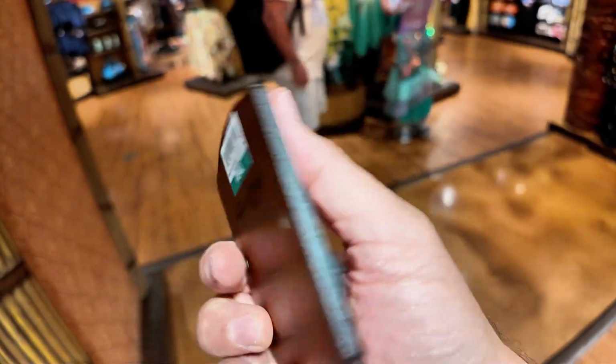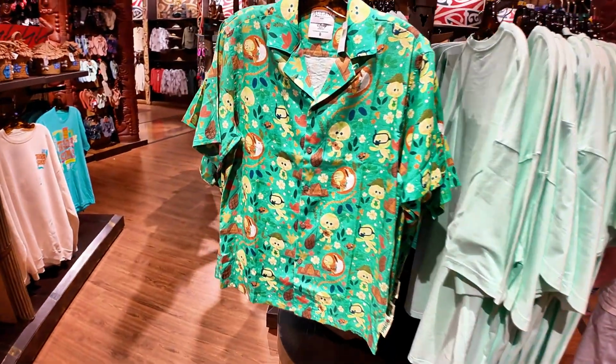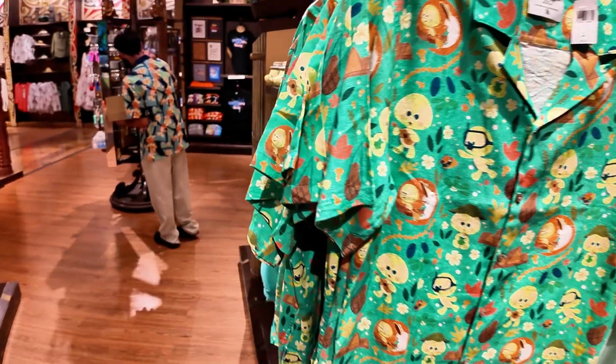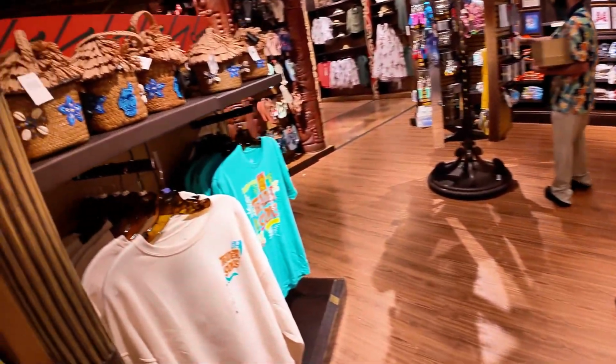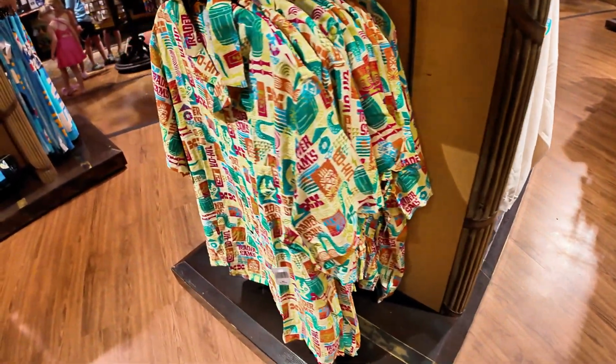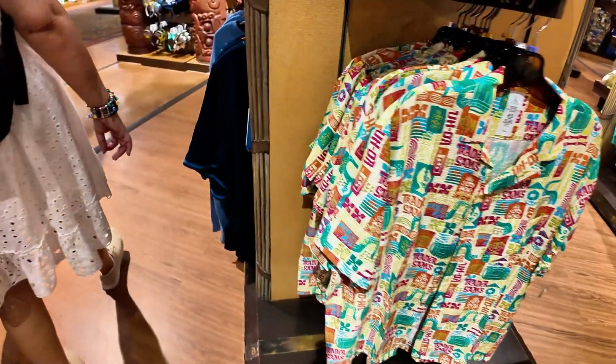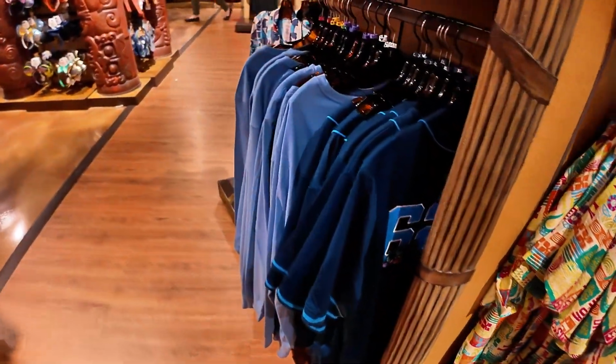How cool is that? Price teal, very, very cool. That's a new item. And of course, the Aulani merchandise that we all saw, but also brand new too is all of the Trader Sam's merch, all of the new Trader Sam's items. A lot of new stuff, a lot of new merchandise here in the last week or so for the boutique.